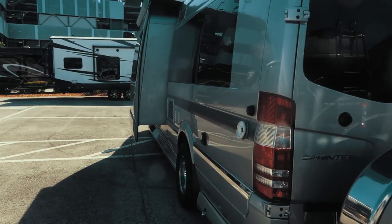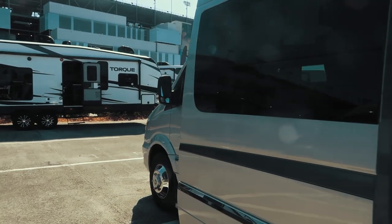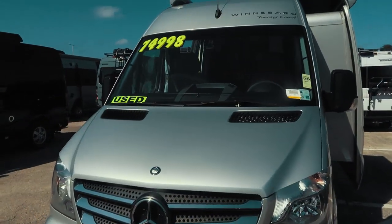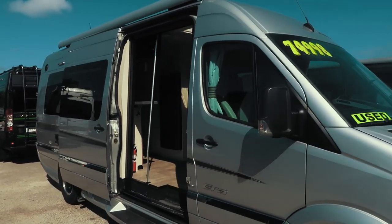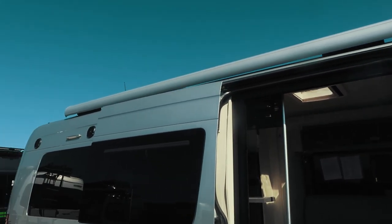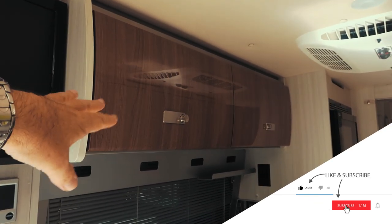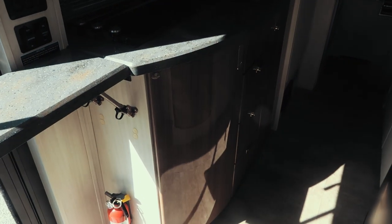Save some time. Okay, here we have a Sprinter on a Mercedes chassis. This one even has a slide out. $74,998 used. Touring coach. Awning on top, outside speakers, LED lights. Got some AC outlets over here. Swivel TV up top. Looks like the same basic decor materials that they used in the last one that I reviewed, which was a few years older.